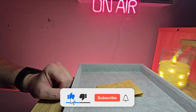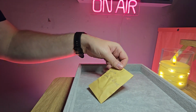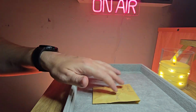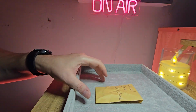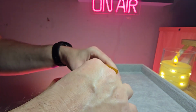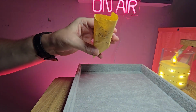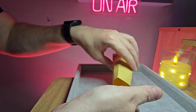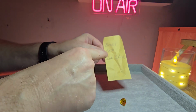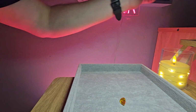Okay, so let's begin and have a closer look at this stunning gemstone. So just following on from my amethyst gemstone that I did a couple of videos ago, this is following on from that video. So this is from Brazil, 2016, 5-carat citrine ring.